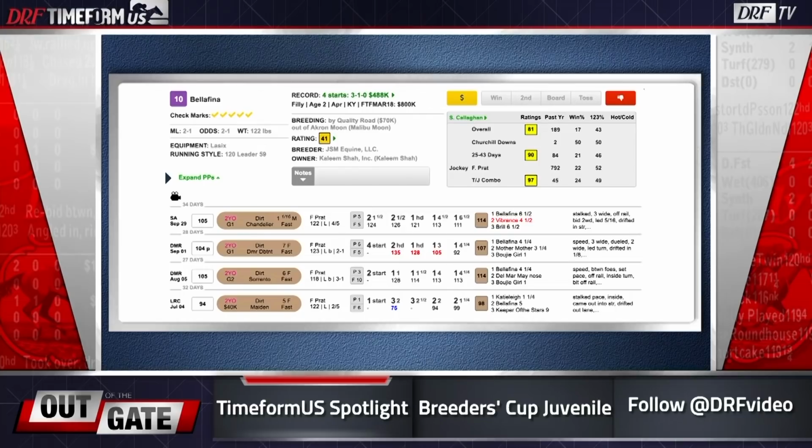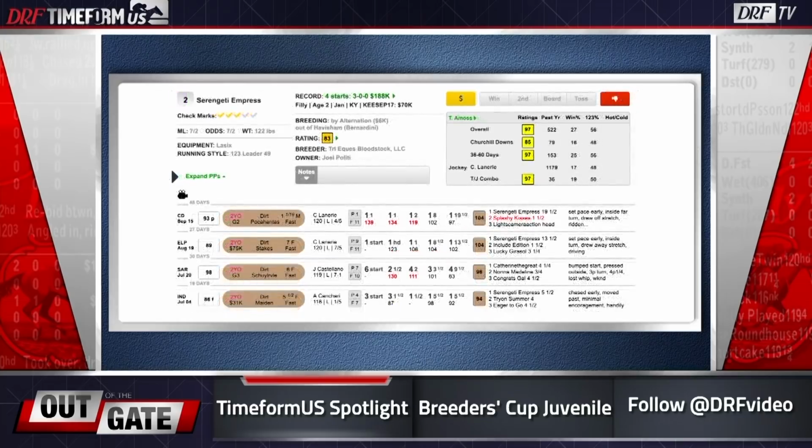One of those is the other speed horse, Serengeti Empress, who, like we said, is breaking from that inside post position. Now, she hasn't run quite as fast as Bellafina, and to me, that's a major concern because she's not going to get easier circumstances than she's gotten in her last 2 starts. She just dominated those 2 races at Ellis Park and Churchill on the front end against severely overmatched competition, and I know she won by those gigantic margins, but that had way more to do with who was behind her than anything else because the speed figures that she earned just aren't quite on the same level as some other horses in this race. And I think she's going to have to improve. I'm not sure she's quite going to be able to do it, but I wouldn't be surprised to see her run well in here.